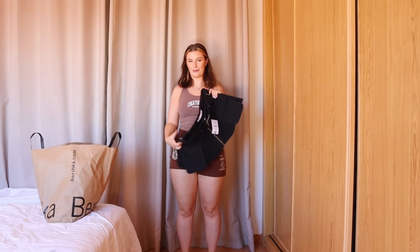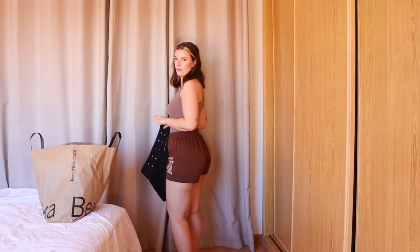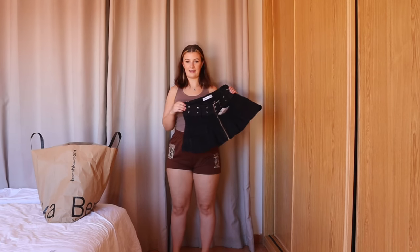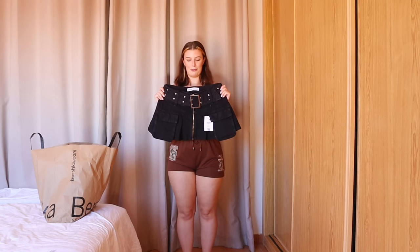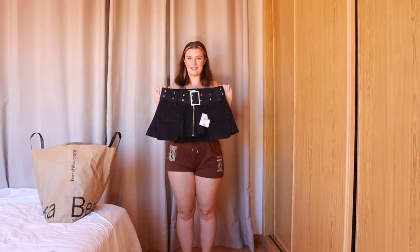I'm a bit worried about this one because it looks a bit short. And as you know, skirts on me, they'll go like that and then they just stick out and my whole cheek is out. So we'll see. I had to get this in a large for my hips. But yeah, we will see. I think if it fits well, this is going to look really, really good. And I can see myself wearing this all the time. So fingers crossed this fits really well.